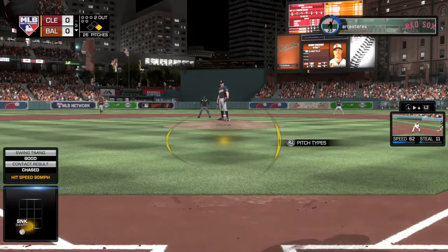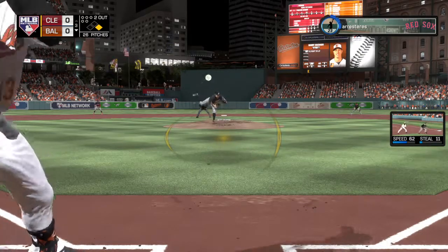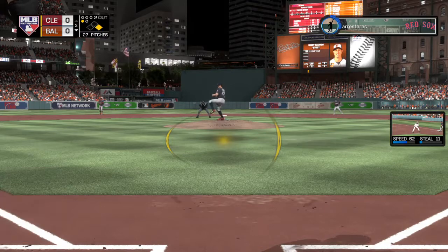Baseman number 13, Manny Machado. Bauer pauses. First pitch on the way. Manny Machado stands in as he can't connect here. 0-1.